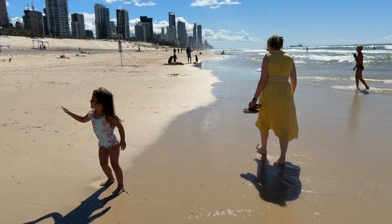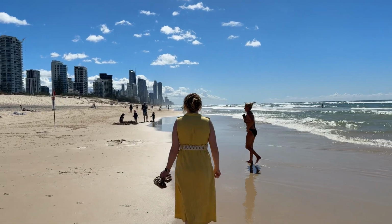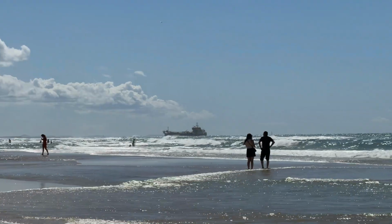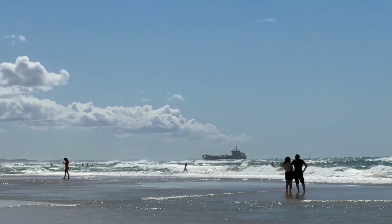This beach is near Surfers Paradise. You can even spot the city skyline on the horizon. A few months ago, a cyclone swept through and washed away a lot of the sand here. Now, that giant ship you see offshore is dredging sand back onto the beach, helping to restore this beautiful coastline.